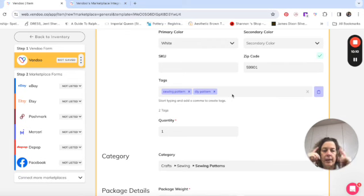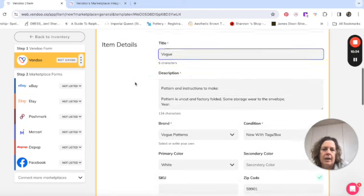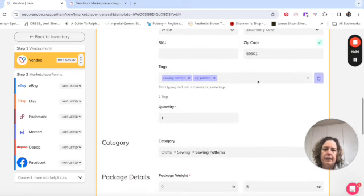I have this information, which I can change according to whether the pattern is factory folded or uncut, and then the year it's from. The brand is already filled in, and condition. I can do a SKU if I want to, and then tags. So thinking ahead, I know I'm going to be posting this onto Etsy, and I will need some tags on there. eBay won't need those tags so much, so I can either fill them in here and they'll transfer when I'm doing the Etsy listing, or I can wait until I'm doing the Etsy listing and do it there. But since this is the base of your listing, I could go ahead and fill in the tags there.